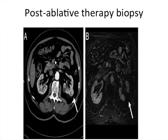On this slide here, there's an enhancing renal tumor in the left kidney on image A, and on image B, the same kidney is shown 6 months post-RFA. You can see that it's no longer enhancing. However, a biopsy of the renal bed in this scenario did demonstrate RCC. This demonstrates how routine post-ablation biopsy may improve the ability to confirm successful treatment.